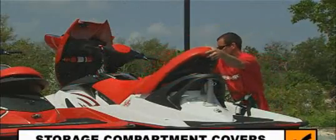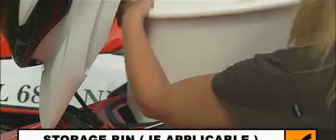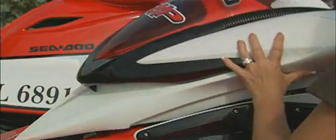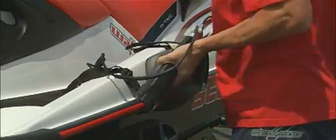Ensure that the storage compartment covers and seat are closed and latched. If your PWC is equipped with a removable storage bin, ensure that it is installed on the PWC and that it's properly closed and latched. If you carry a wakeboard rack, ensure it is installed properly and that the bungee cords are in good condition. Also ensure that the wakeboard or wake skate is installed properly.